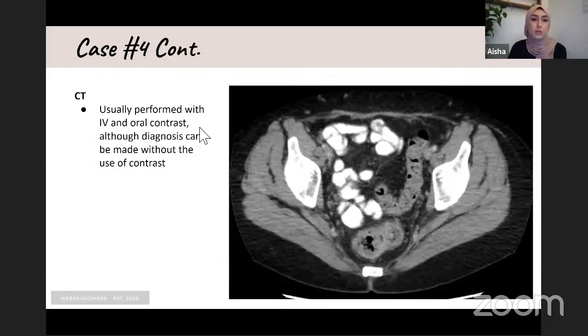So usually in these situations with patients who present like this, the ED would order a CAT scan with IV and oral contrast. But if they don't, you can still look at the images and make a diagnosis. But oral contrast is really helpful to evaluate the bowel, and IV contrast is really helpful to evaluate the solid organs. So this is just a normal CAT scan image of the pelvis.